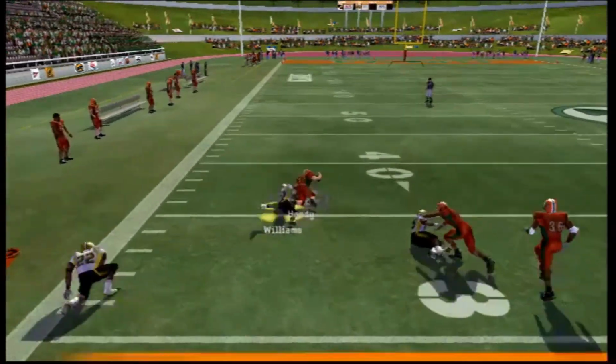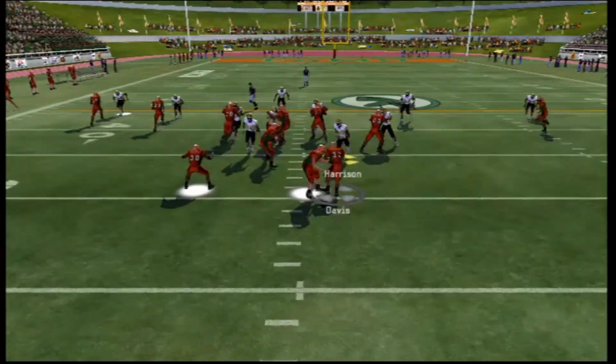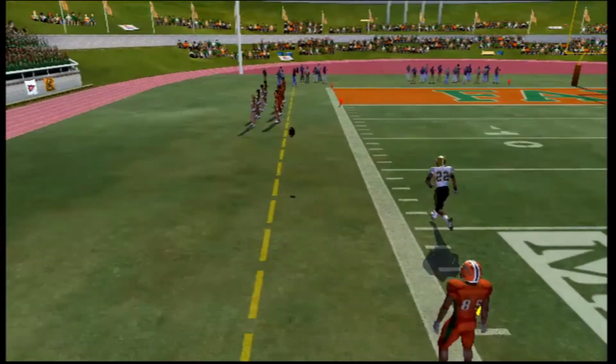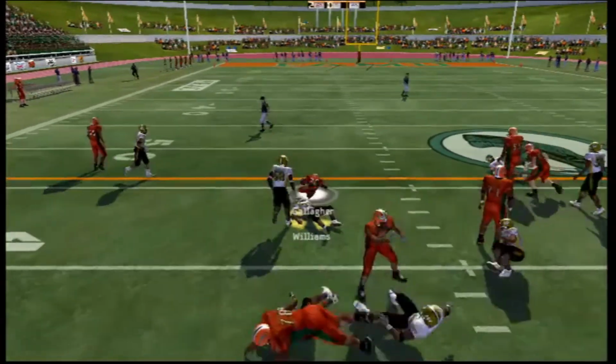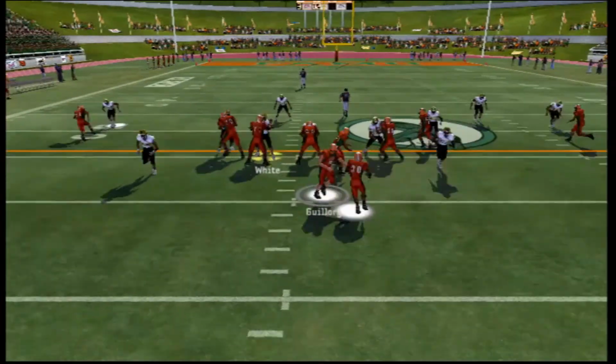This time, look at Handy. He gets brought down just near the 40-yard line. And then here we go, 1st and 10 again. Guillory looking for Washington. But the ball is thrown to the cheerleaders out of bounds. So here we go again. This time he looks for Ryan Gallagher to make a move. And Gallagher is short of the first down, 3rd and 2.